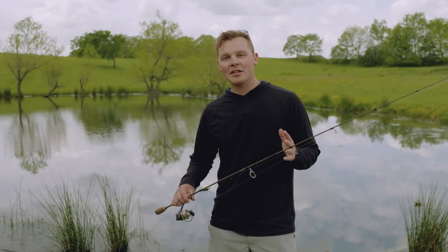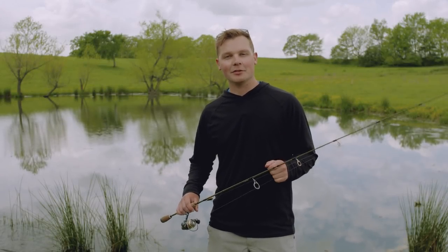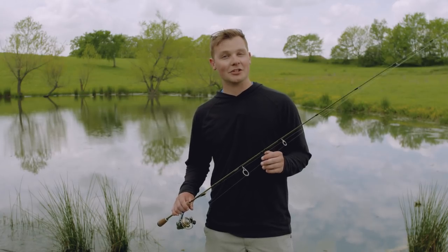There's no better time of the year than post-spawn to be out fishing. The fish are aggressive and biting well, and there's a good reason for that.